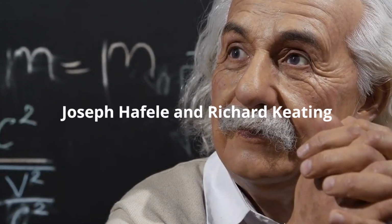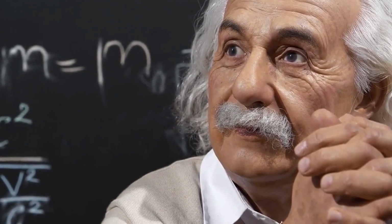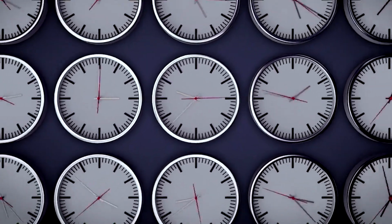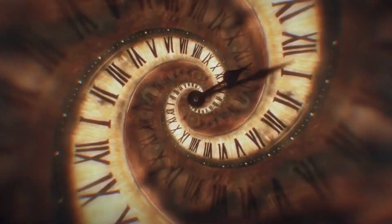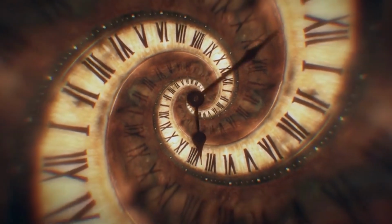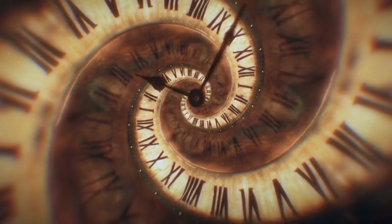In 1971, two physicists, Joseph Hafele and Richard Keating, decided to test Einstein's theory of relativity in a very peculiar way. They put atomic clocks on commercial airplanes and sent them around the world. The idea was to measure time at different altitudes and speeds, something which, according to Einstein, should result in small variations in the passage of time.